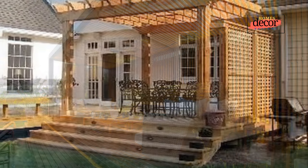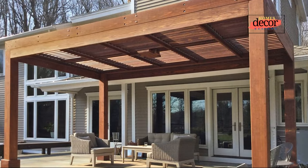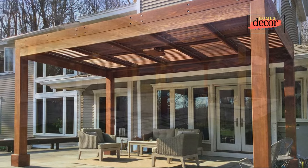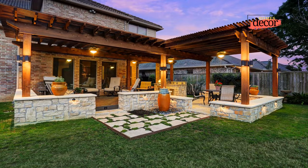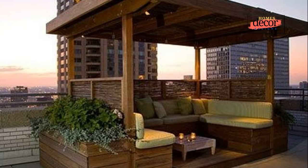9. Living roof. Create a unique and sustainable feature by incorporating a green roof with climbing plants or flowers. 10. Privacy screen. Add fabric panels or climbing vines on one or more sides of the pergola for added privacy and visual interest.